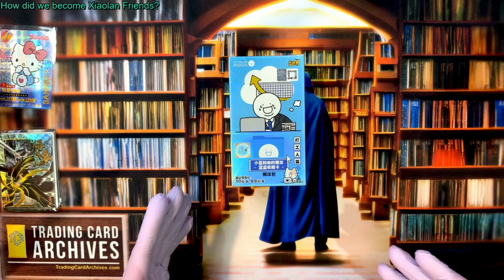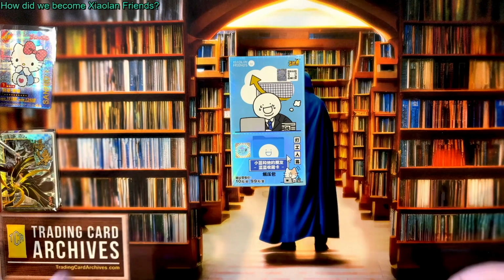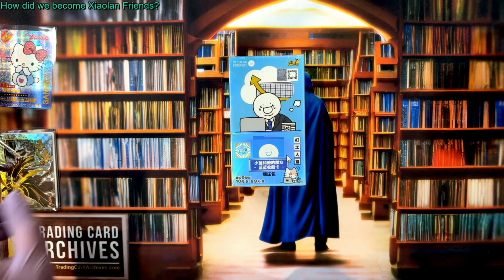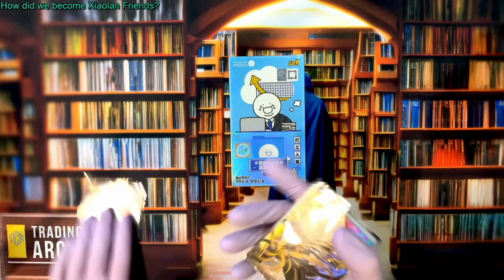It's trading cards. It's by Kayou. Can't be that weird, right? Buckle up. All right, but before we get to that, we're going to look at our top cards.